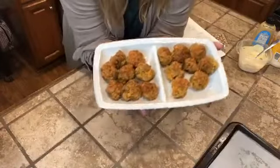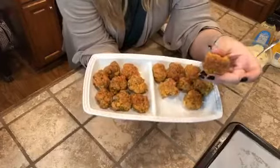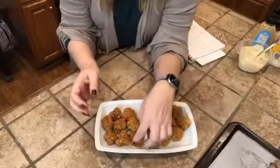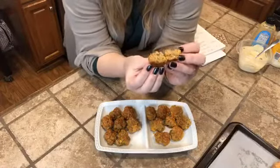And they come out and they look like this. They are beautiful and golden brown. They're not burnt on the bottom. They're a little more browned on the bottom than they were. But whenever you take them and you open them up, they are done all the way through.